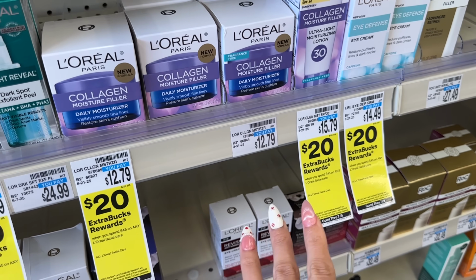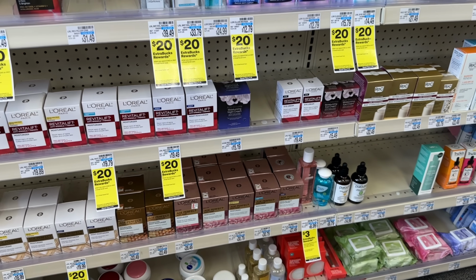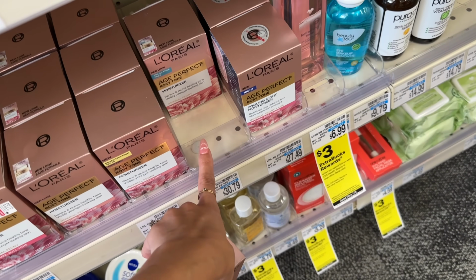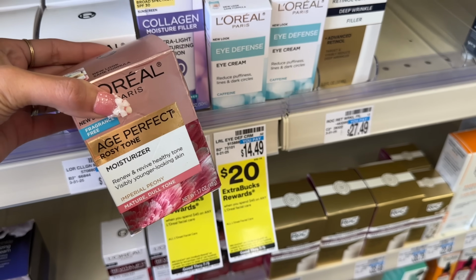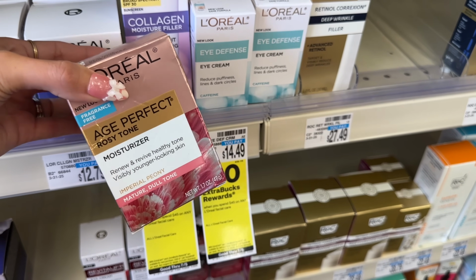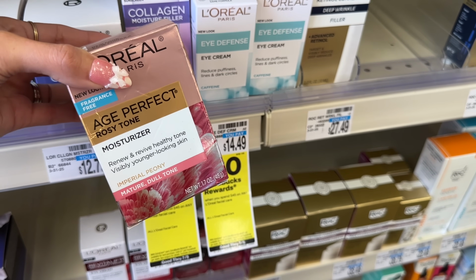For example, if we grab a couple of the cheaper products, we could get 2 items for a really cheap price. So here's an example. You could grab this one for $30.79, and then you could go ahead and grab one for $14.49. That would put you right at about $45.28. Again, check your digital coupons, and we're getting $20 extra bucks back.